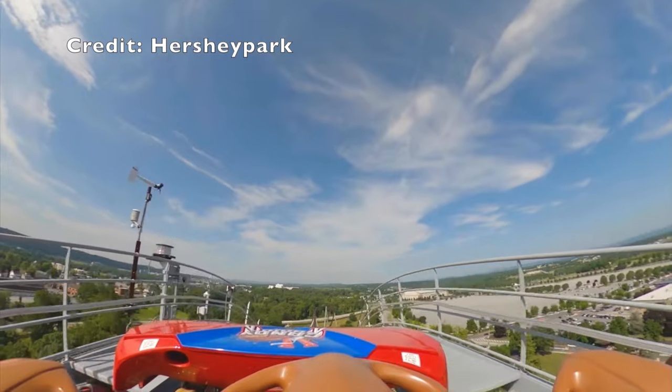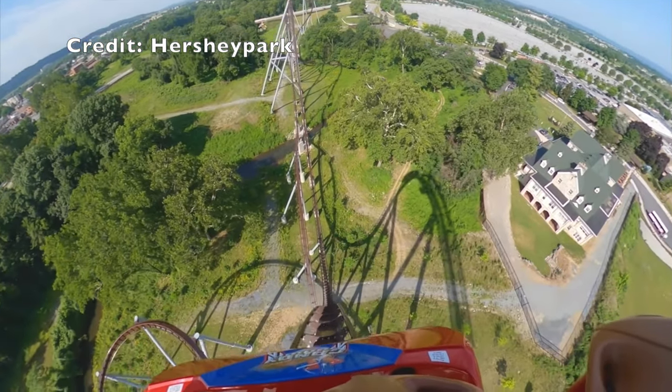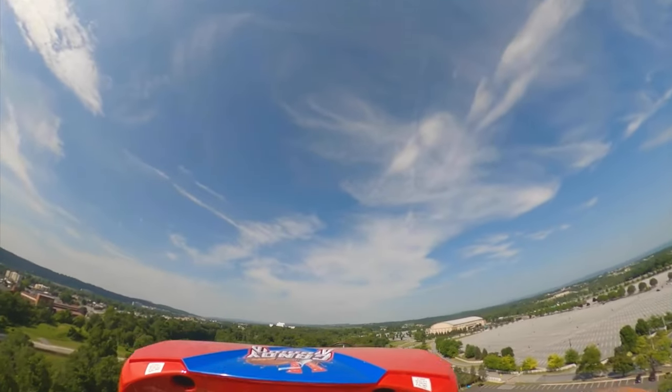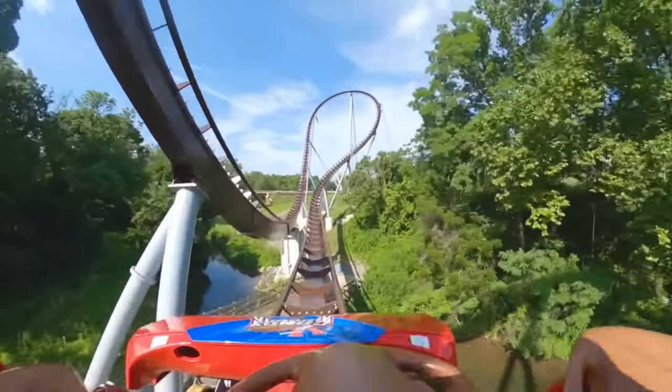One thing is for sure, the plot of land by Candemonium is really the only undeveloped land that Hersheypark's has left. And they could do a lot with this land, adding numerous rides, multiple different coasters. This is a significant amount of land without a doubt.